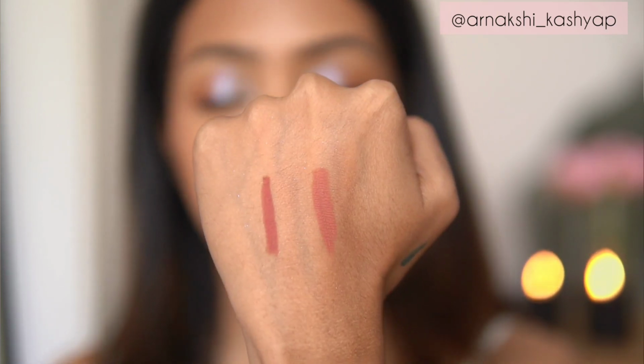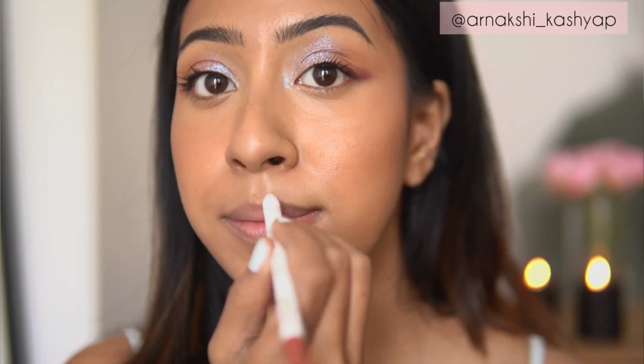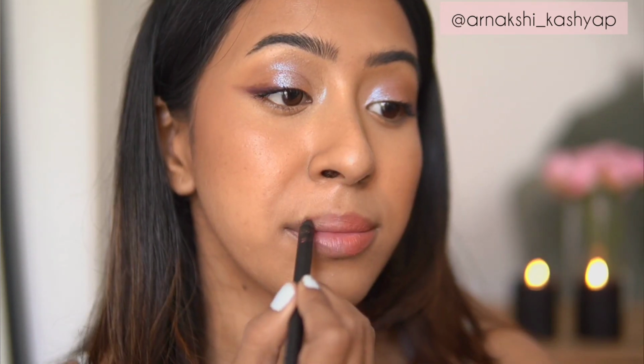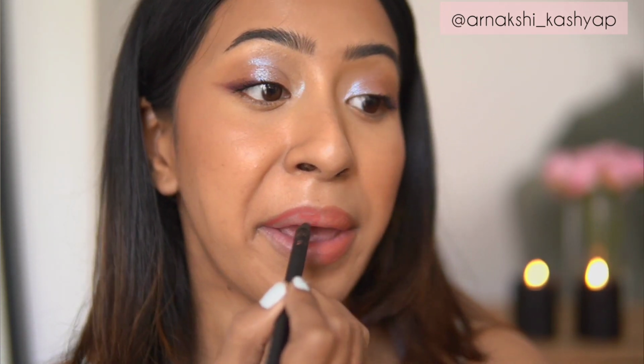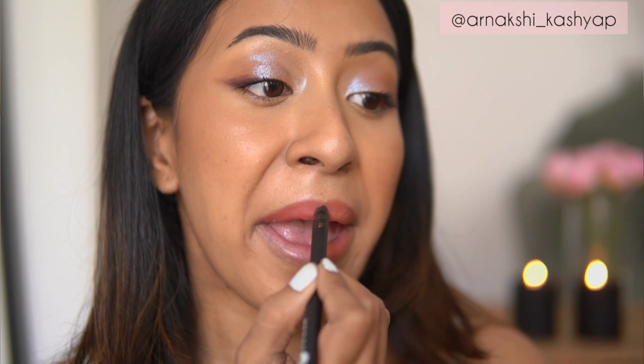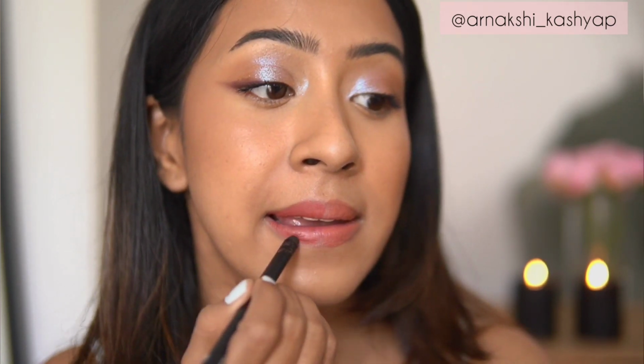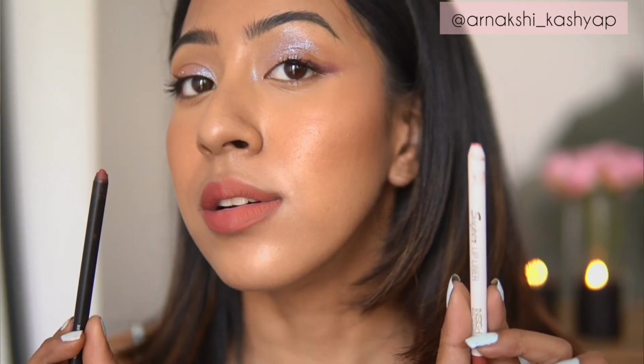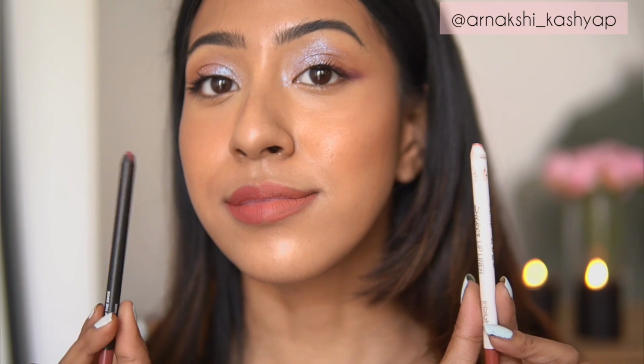Now, formulation wise, I feel like these are exactly similar. They are very creamy, and the creamy consistency of both of these is in exactly the same proportion. They aren't too stiff, and they aren't extremely creamy either. They are right somewhere in between, which I personally like. But again, the shade is very different. One is a little bit more peachy, one is a little bit more pinkish, I would say pinkish nude.